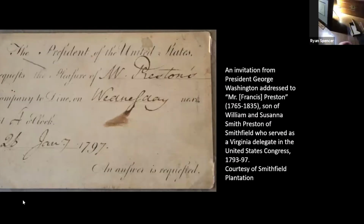Over here we have a snuff box, which is a very amazing piece. Oh, thank you. You can see the invitation a little more clearly.